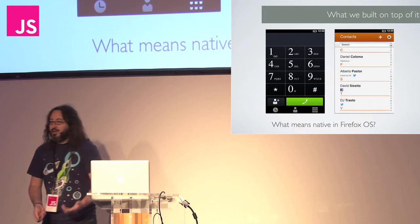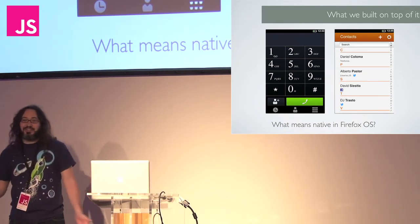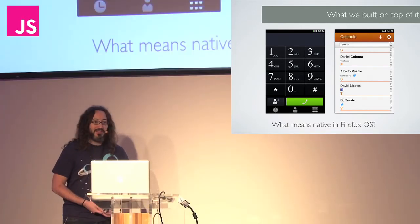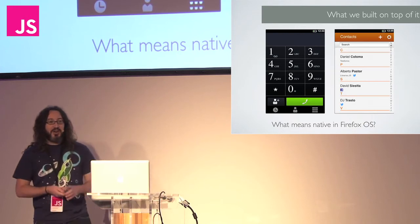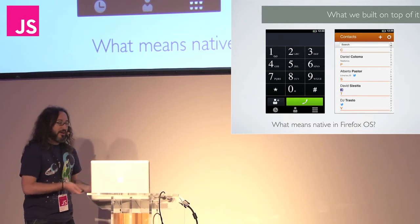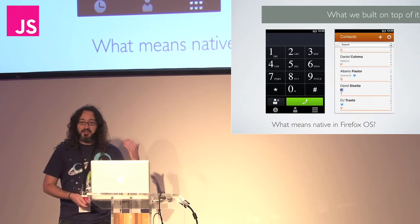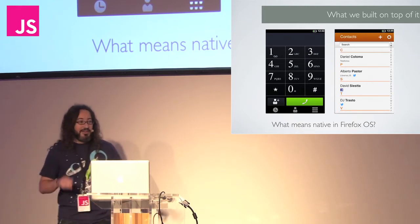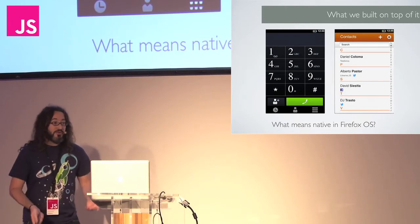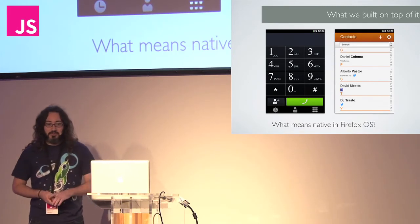So more things. Native. What does native mean here? It's quite funny. The web is the native here. The open web is the thing where you don't need anything else. Firefox OS was made for and by the web. So remember, I love that phrase that says the web is the platform. Yes, it is. So these examples, the native dialer and the native contacts, are just web applications that can run in the Firefox browser, for example. The only thing that you will need is the set of APIs that we mentioned before.